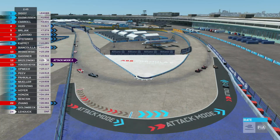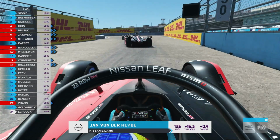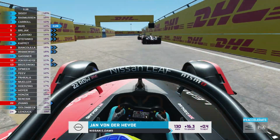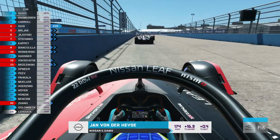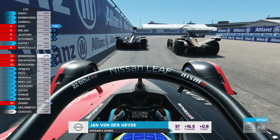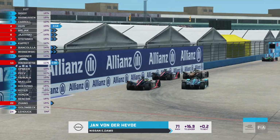Here's Jan van der Heijden. Oh, this is going to get a bit tight, isn't it? He's up behind his teammate Mark Gassner. Someone going through attack mode there was Kuba Brzezinski. They're up behind Manuel Biancalina and Nikodem Wisniewski in 9th and 10th position. Huis is about to run out of his second attack mode. Yayovski is in his second attack mode now. In front of us, and up the inside of us comes a Jaguar.